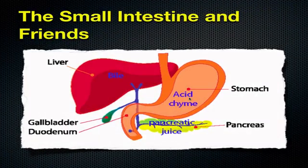Okay, so we have the food that's broken down in the stomach, and from the stomach it goes into the duodenum, which is the first 25 centimeters of the small intestine. And we have the liver over here, the pancreas over here, and also the gallbladder. We're going to talk about the functions of these three when it comes to digesting food.